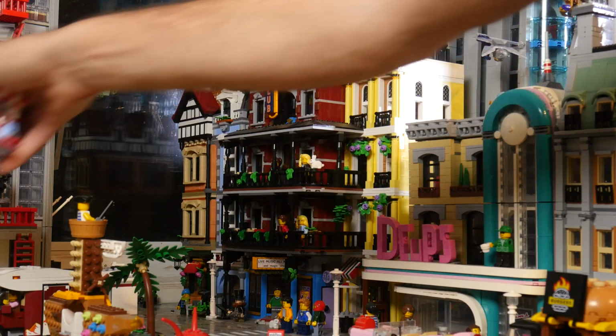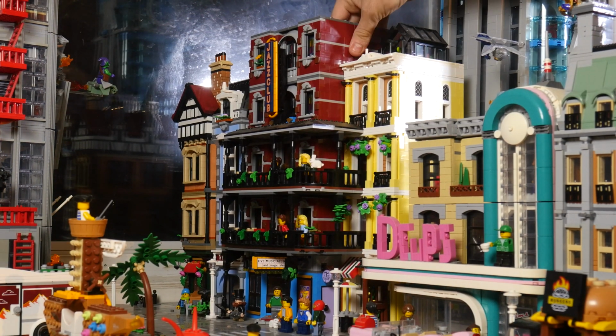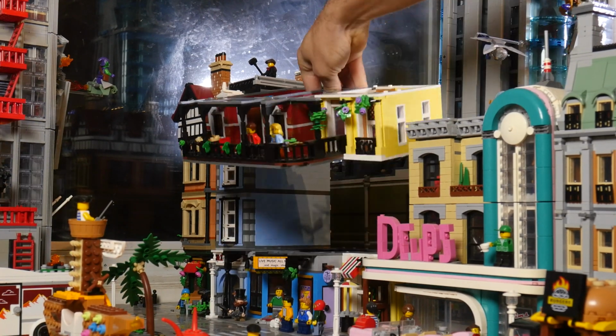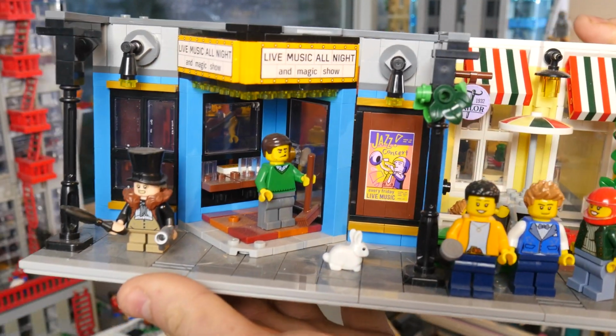So let's move some of the cars out of the way. We can get a better look at each story. And remove, and remove. Alright, so here is the street level.